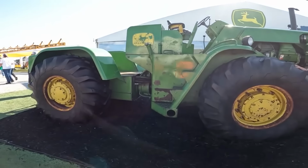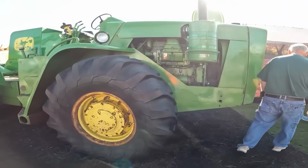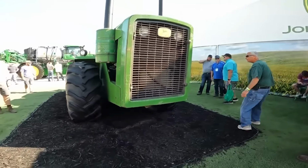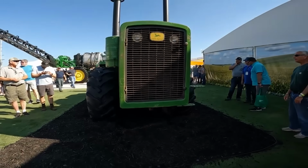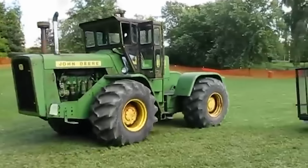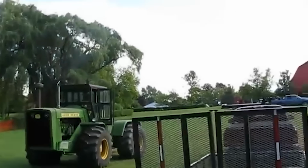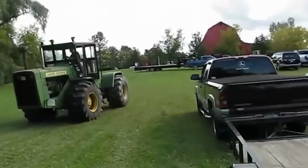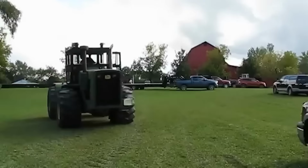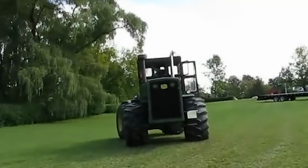The 8010 and 8020 experience proved invaluable for Deere's future four-wheel drive development. Lessons learned led directly to the successful 7020 and later Generation 2 models. Today, these tractors are extremely rare and valuable. Most 8010s were converted to 8020 specifications, making original 8010s virtually extinct. Collectors pay premium prices for these historical machines that represent John Deere's costly but necessary education in building giant tractors.